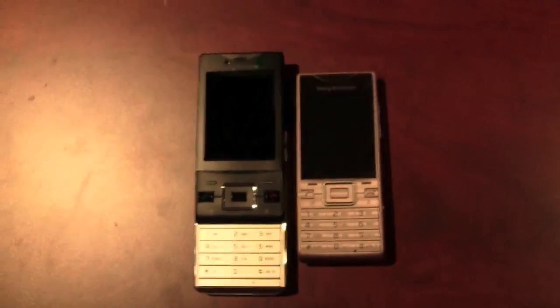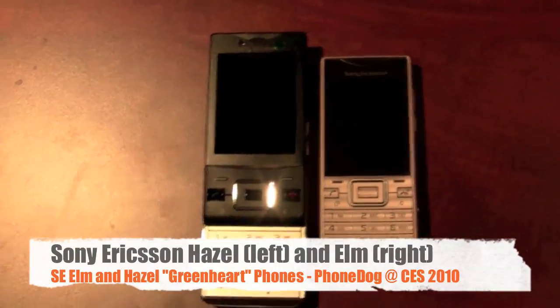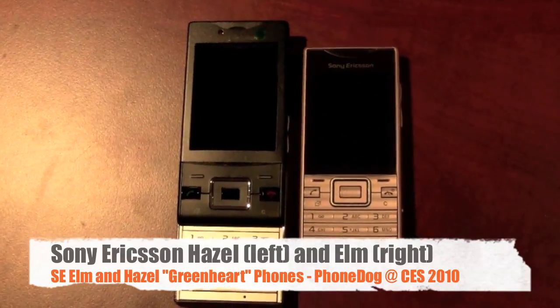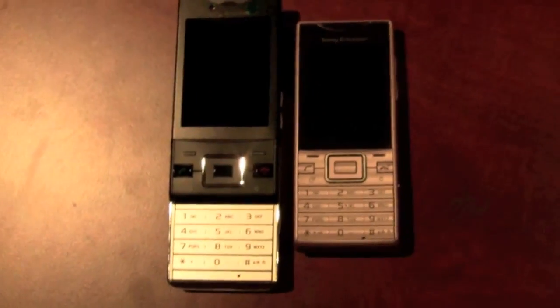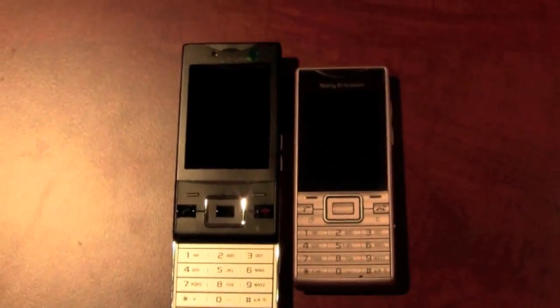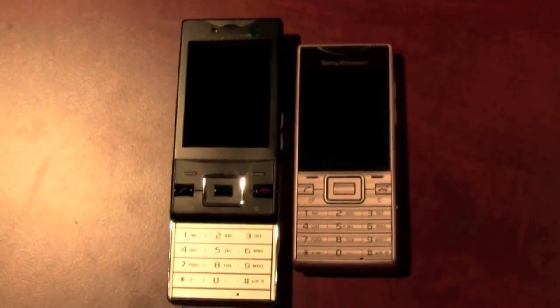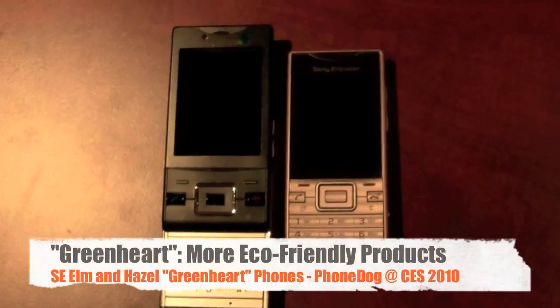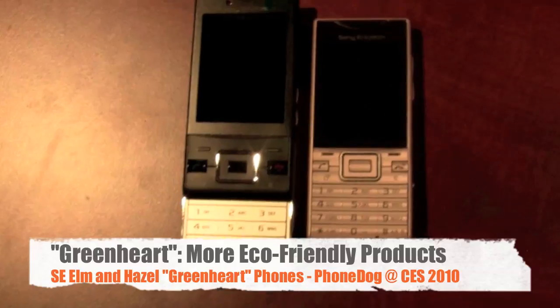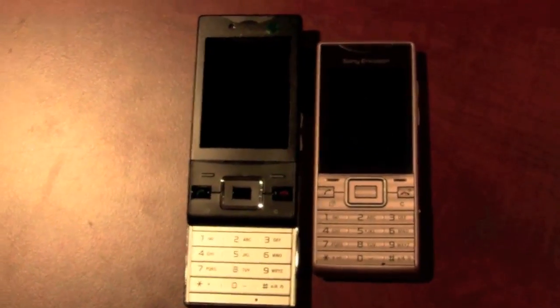They're part of Sony's Greenheart line of eco-friendly, green-friendly, do-right-by-the-world, forward-thinking devices. They have similar feature sets: 5-megapixel cameras, quad-band GSM with 3G capabilities, media players, web browsers, all that stuff you'd expect out of a modern device. But they're both made with, you say green enough, it sounds funny, but that's the best way to say it, green principles in mind.